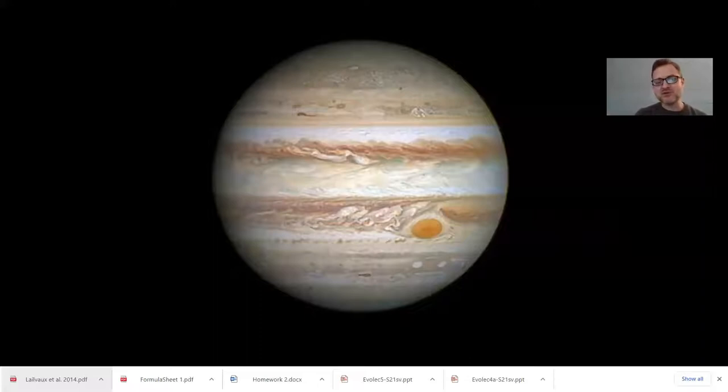So Jupiter is the largest planet. Obviously, it's the Roman name for Zeus. When you look at Jupiter, you're seeing clouds. When you see Jupiter in motion, the clouds are rotating around it. People think Jupiter has a solid core, although no one's ever been to the core.